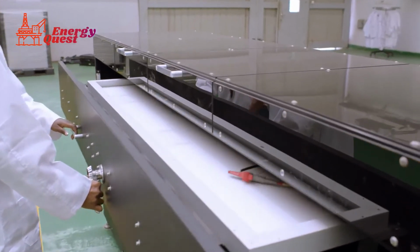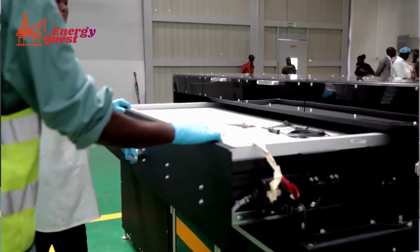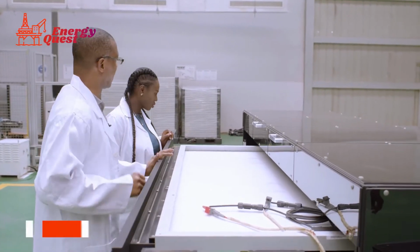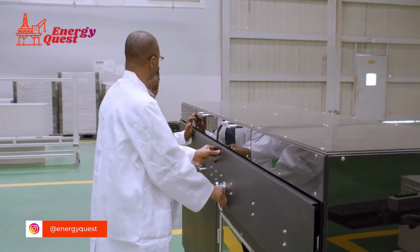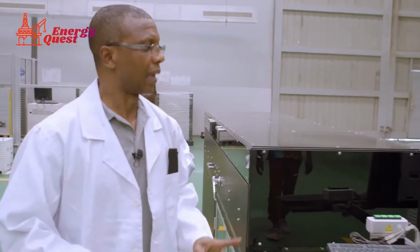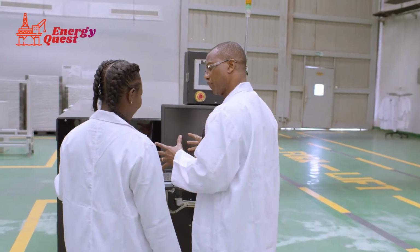Next is the electroluminescence machine, or EL machine for short. What you do is put the panels here and connect the J-box output to the machine, because it flows current through it and actually gets an image. So you get a visual image of the front of the panel. You're going to see some of that image in some of the footage we're going to give you, because it's almost as if it takes a picture.